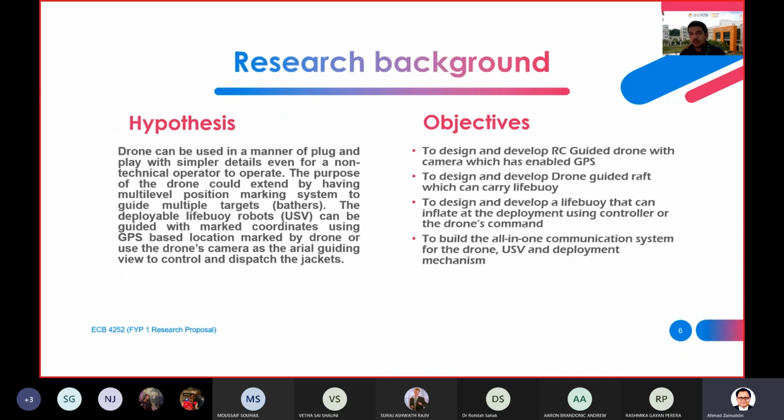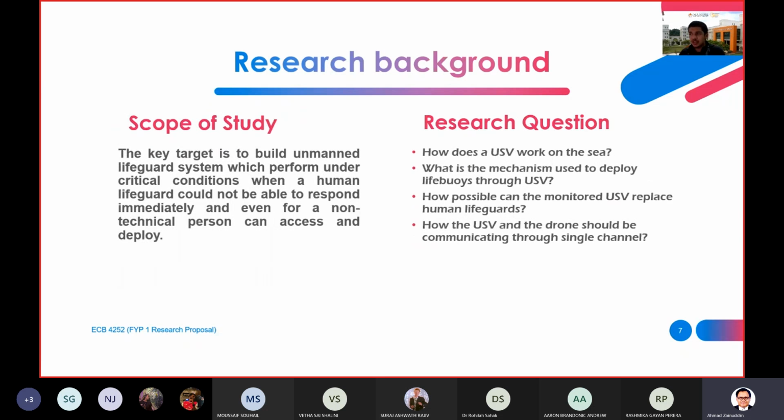So to build all-in-one communication system for the drone, USV, and deployment mechanisms. So even if you develop these 3 devices, the main objective should be that these 3 devices should be able to communicate through one communication channel. In the scope of study, the key target is to build an unmanned lifeguard system which performs under critical conditions when a human lifeguard could not or should not respond immediately.